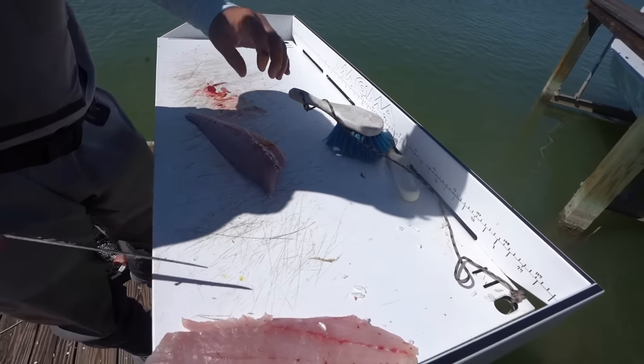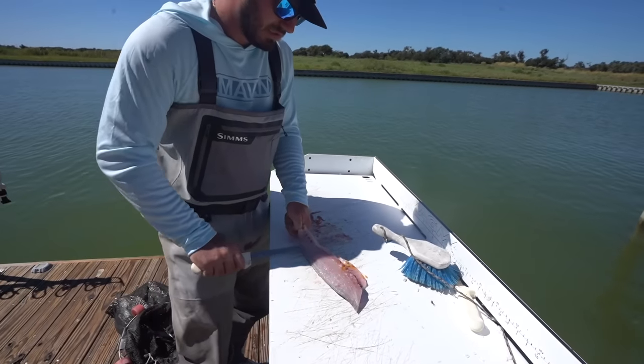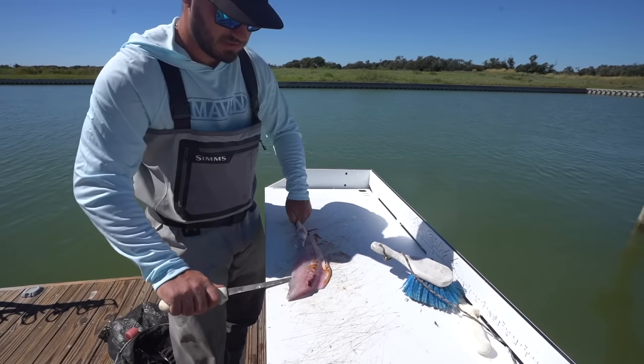So we're gonna clean these up. I'm gonna tell y'all a little bit more about that bait here in a second. And then we're gonna head to the kitchen. We're eating trout for dinner.